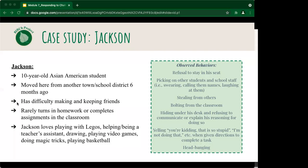Remember Jackson from Module 2? Take a minute to review his case information. He's a 10-year-old Asian American student, moved here from another town or school district 6 months ago, has difficulty making and keeping friends, rarely turns in homework or completes assignments in the classroom.